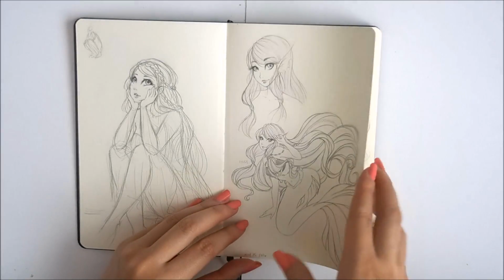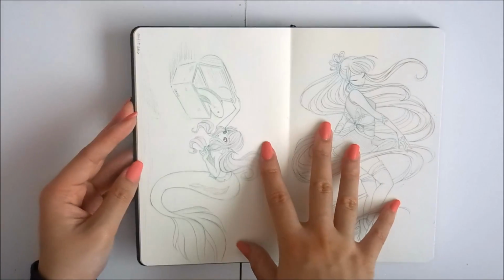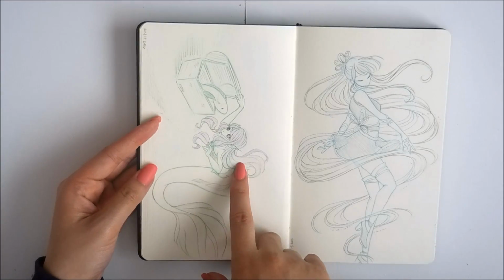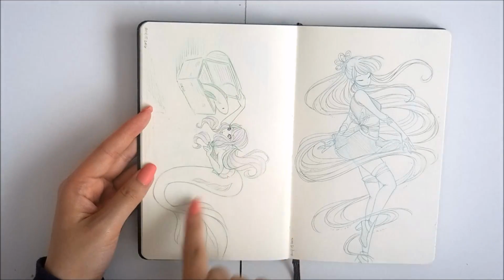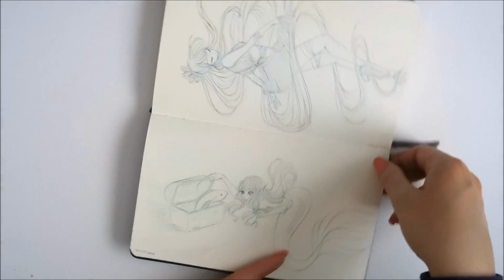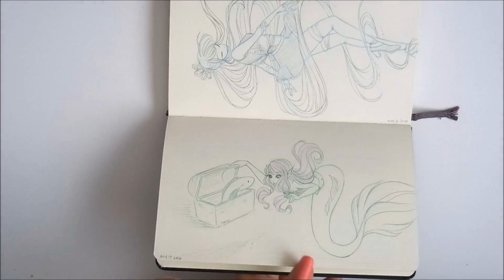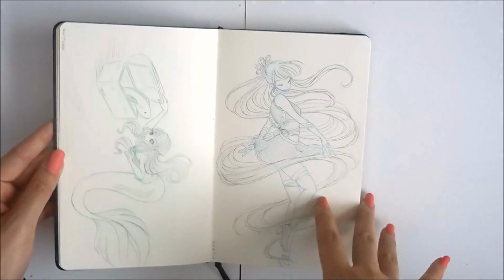So that's her design. And then over here is her at a young age with her fishy friend, and this is their first meeting, when they first meet, and it's because she was looking in a treasure chest. I don't really know why. I still need to think of a story.